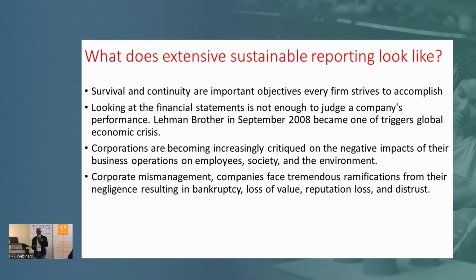Remember Lehman Brothers? They crashed. The global financial crisis came out of Lehman Brothers crashing. And this made us really think otherwise. That's why right now we are thinking about using the dollar as a common currency. And because of the lack of ESG policies, we brought about this economic crisis.